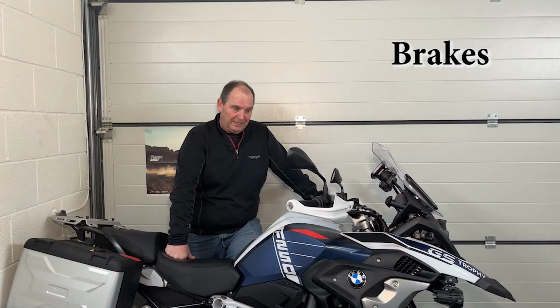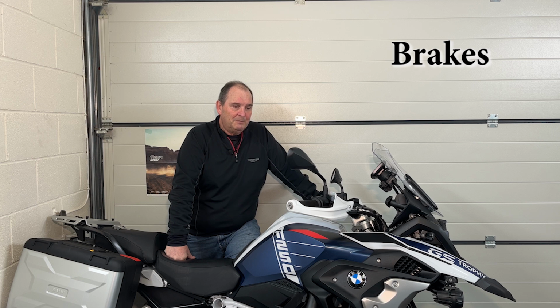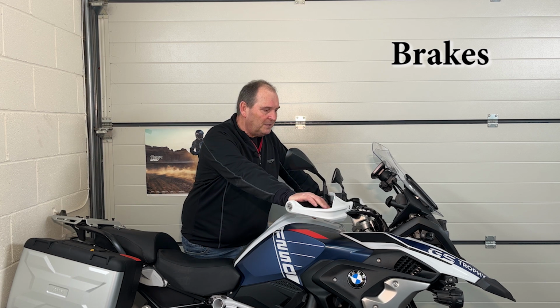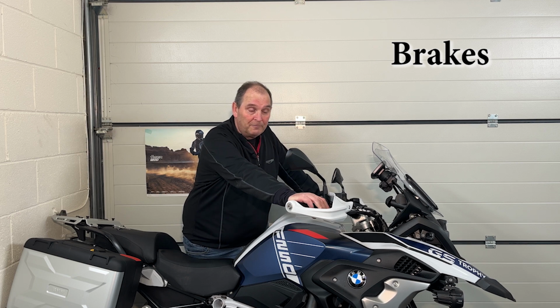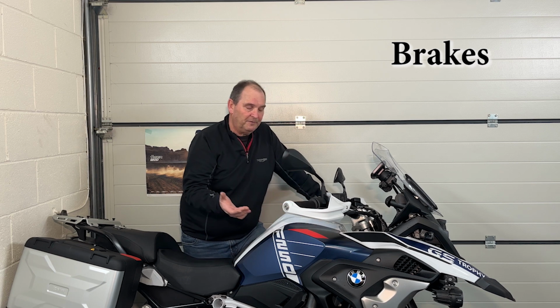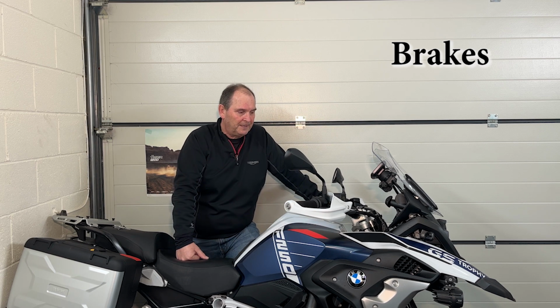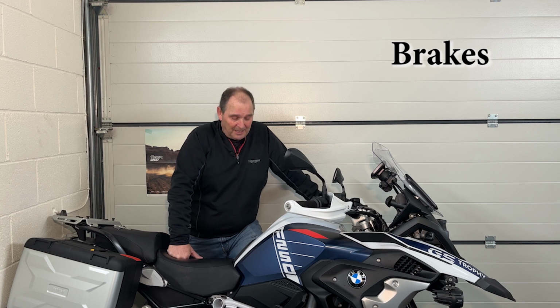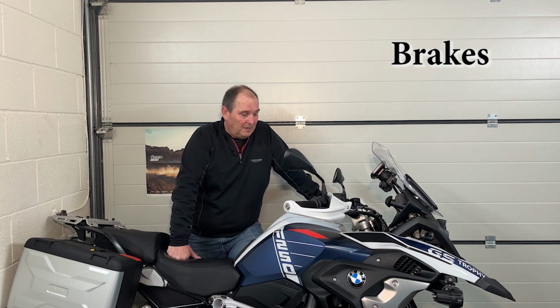Now you can get incredible stopping power out of them, but you really have to pull this lever. You really have to pull this lever to get it. So I don't know, maybe they're suited to off-road riding. They're quite progressive, which maybe suits off-road riding, but look, we all know that 95% of people are never going to go off-road on this bike. I would have preferred the braking power of the Tiger 1200 by quite some margin over this. I think the implementation of these brakes is quite poor.